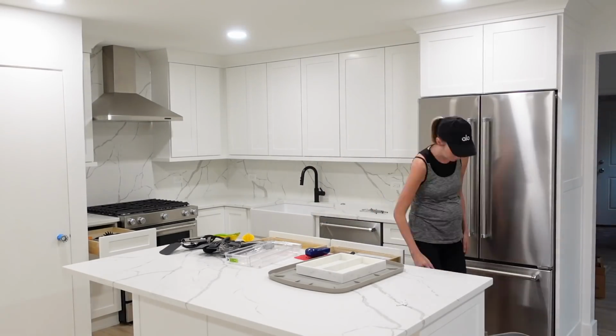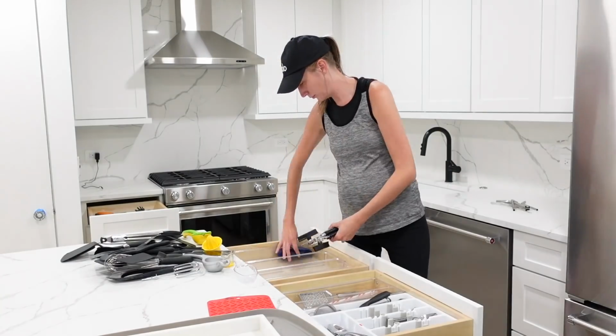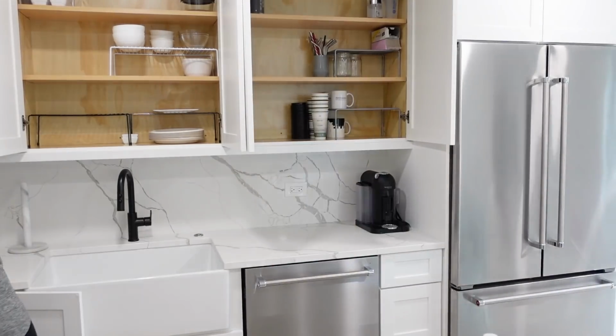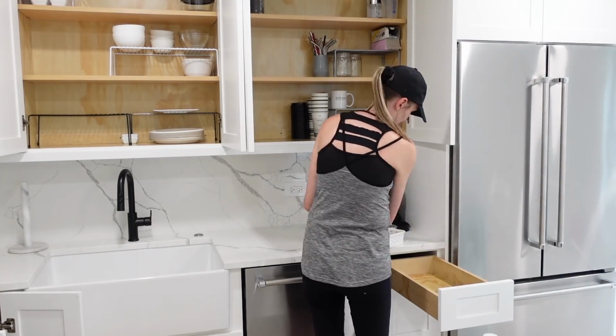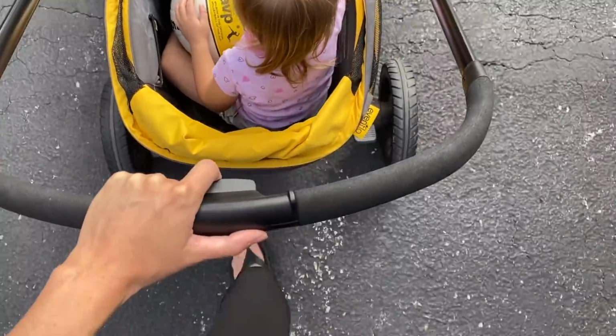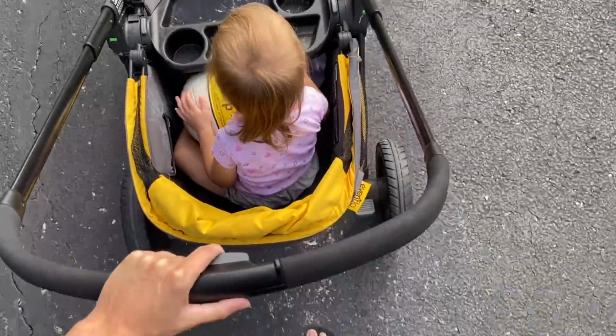I'm also excited to show you guys this video because it's kind of your first look at the rest of the house. We completely redid this kitchen and I'll be sharing a full kitchen reno before and after with you guys, but it looks completely different. One of the best parts about this house, especially knowing that baby number 2 is on the way, is that it is walking distance to the grandparents' house.